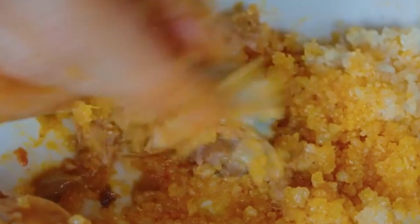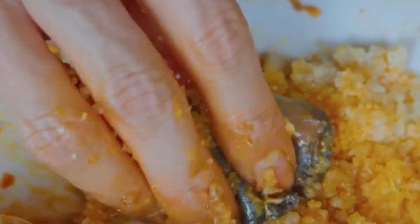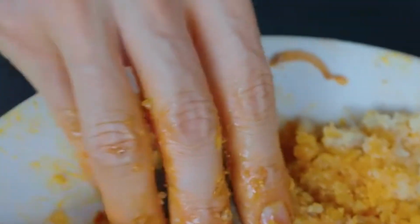Okay, as you keep on eating that catfish, I mean the bones, look at that skin, how thick it is and how soft and tender it is. That's why it's such a delicacy.